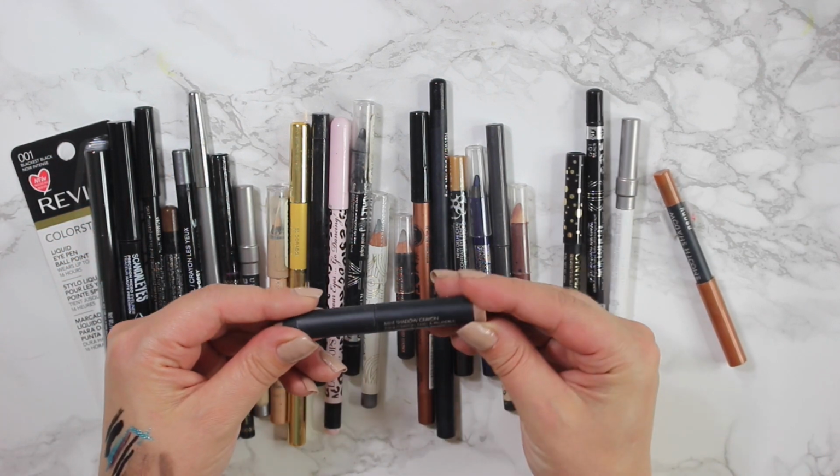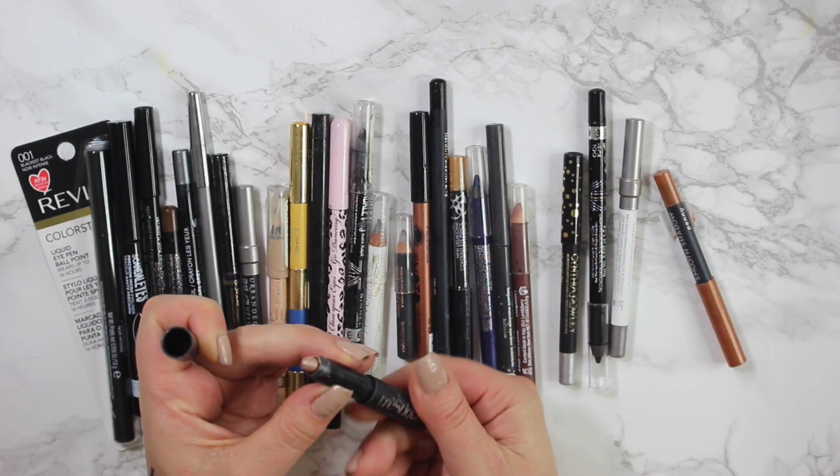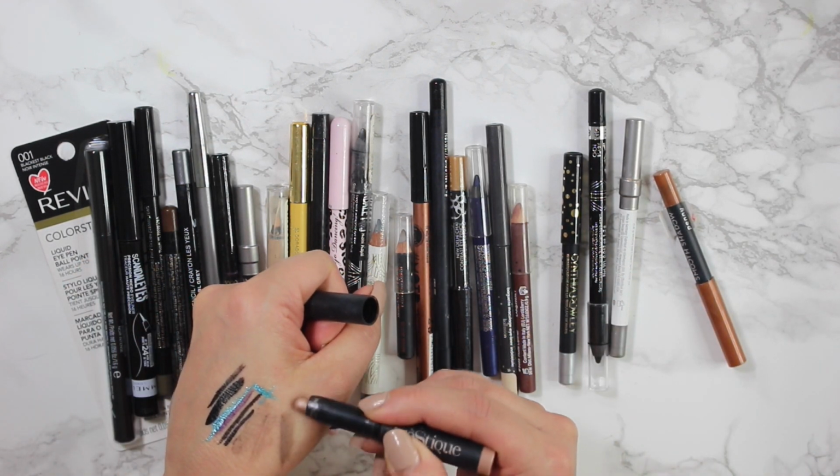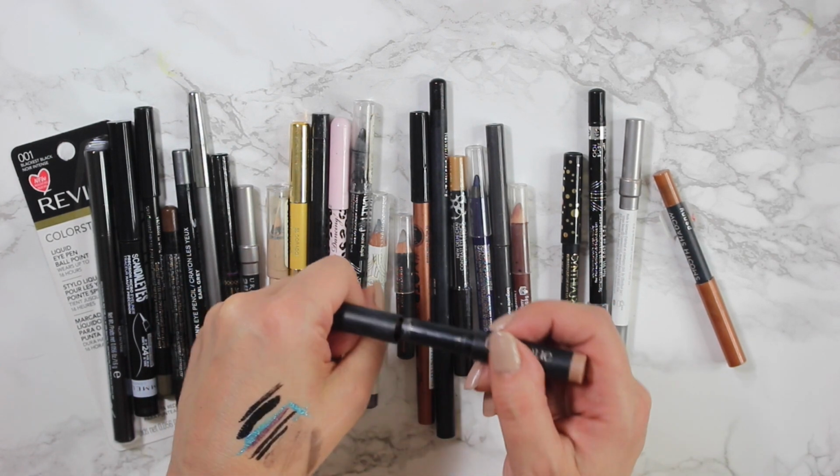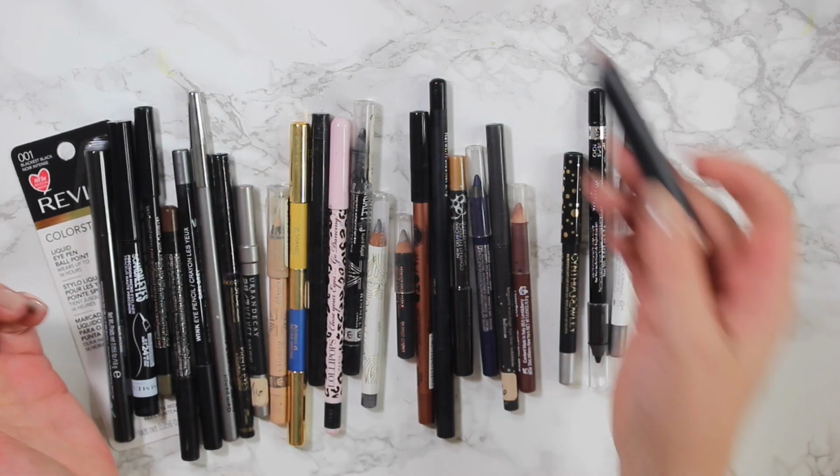Let's see, what is this guy? Oh, this is actually a mini eyeshadow. It shouldn't be here, but let's go ahead and swatch it. Oh, there's nothing, no payoff on here. So this is definitely going into the trash.